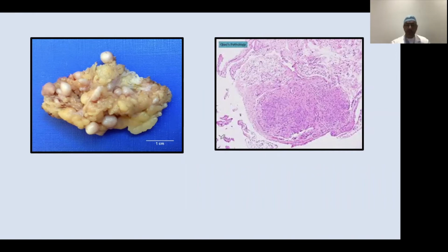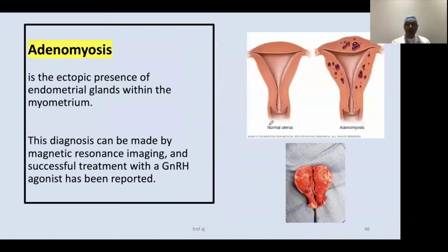Adenomyosis. Adenomyosis is an ectopic presence of endometrial glands.